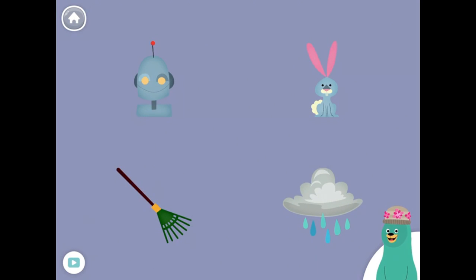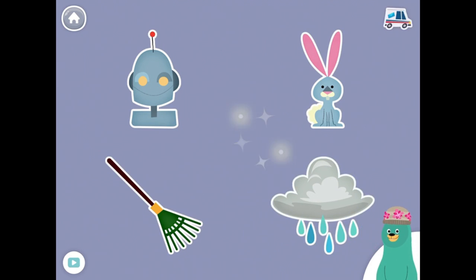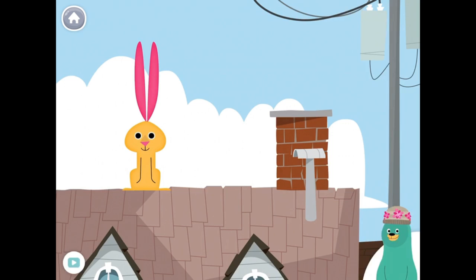All of these things start with the R sound. Tap them all and listen to the R sound at the beginning. Robot. All of these things start with the R sound. Tap them all and listen to the R sound at the beginning. Robot, rabbit, rake, rain. Good work! Drag all the things that start with the R sound to the rabbit.